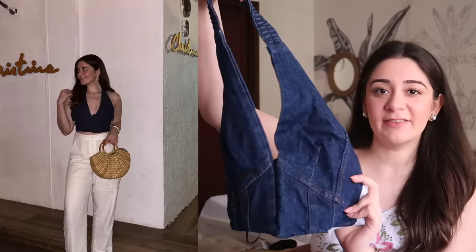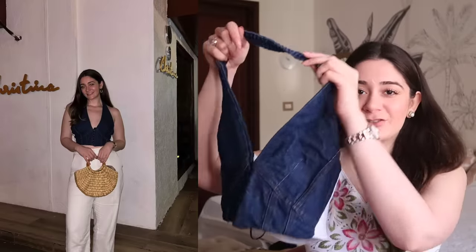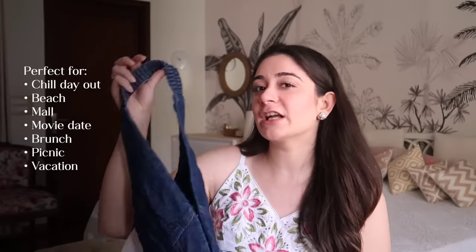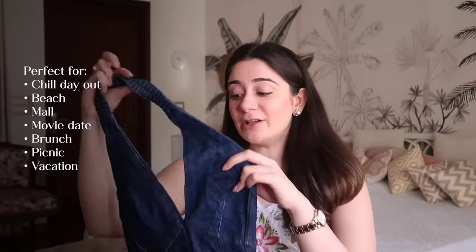Now this is something that I again really fell in love with the moment I saw it. It's super easy to wear. You just slide this over your neck and you close the buttons from the front side, and this I think is perfect if you're going out with your friends, if you're going to the beach, if you're going to the mall, if you're going to chill with them, or if you're going for a vacation. I think this is absolutely perfect.